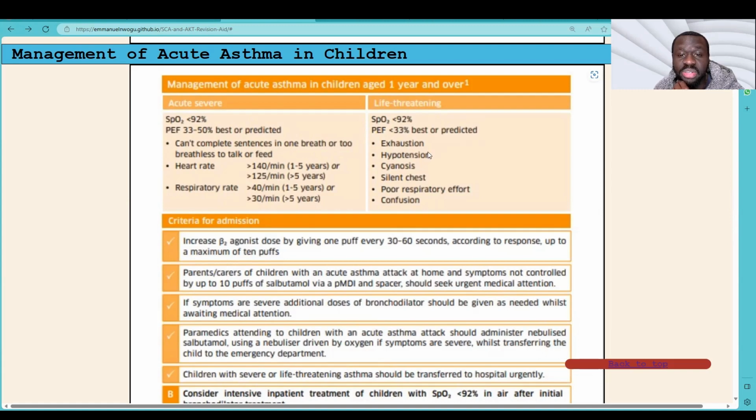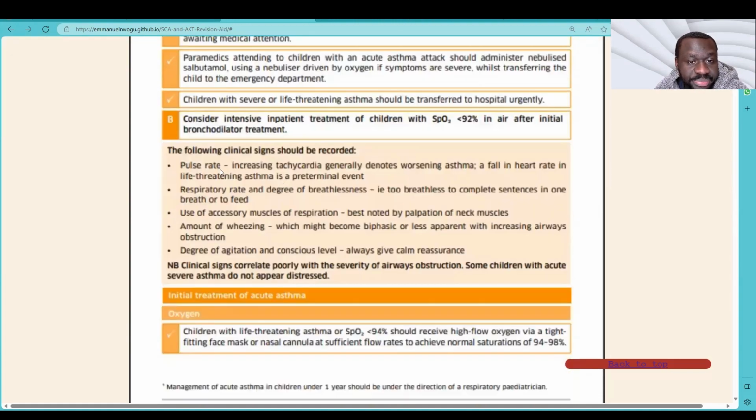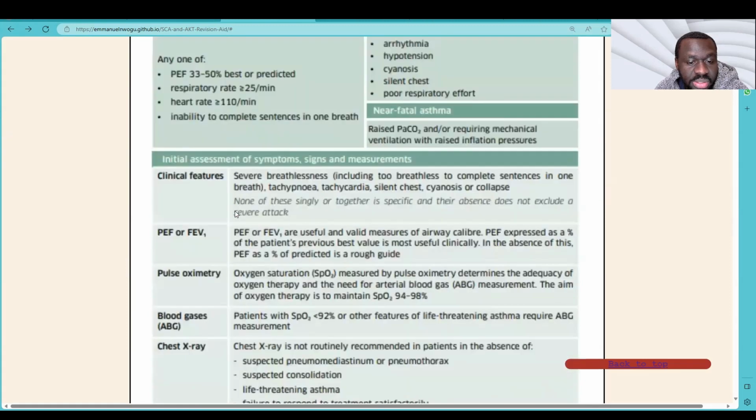You need to also find out about life-threatening features: exhaustion, hypotension, cyanosis, silent chest, or poor respiratory effort. You're looking out for these things that will make you say to the parent, I think your child is having severe breathing difficulty. I would like to call an ambulance because I think your child will need oxygen support and immediate transfer to hospital, to be seen by the A&E doctors first and also by the children's doctor. If you notice cyanosis and so on, you need to ring 999. So this is acute asthma.